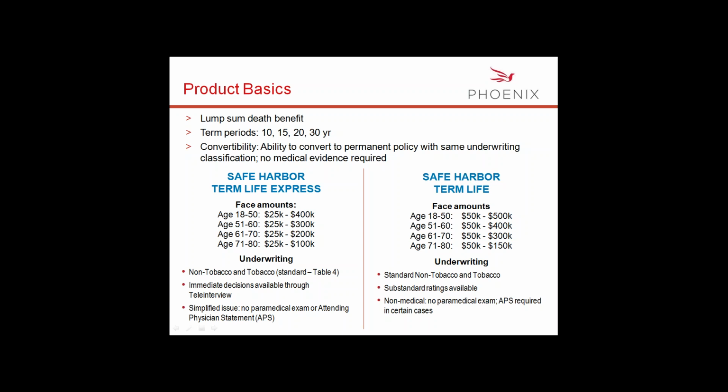So like I said, you would just fill out the application, Part 1. You answer the knockout questions, and if they're answered all no, you could set up a tele-underwriting call with the underwriter and have that product approved within 20 minutes. Okay, it could be done right there on the phone.